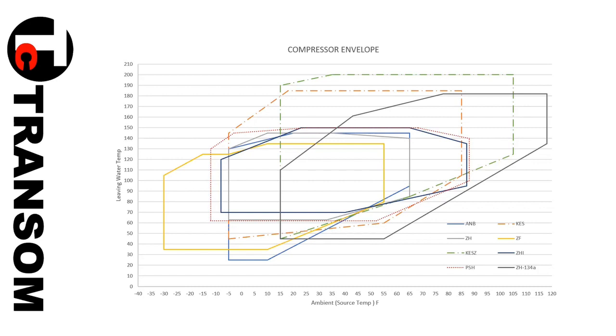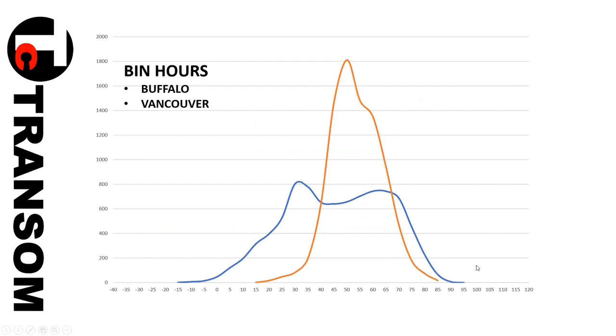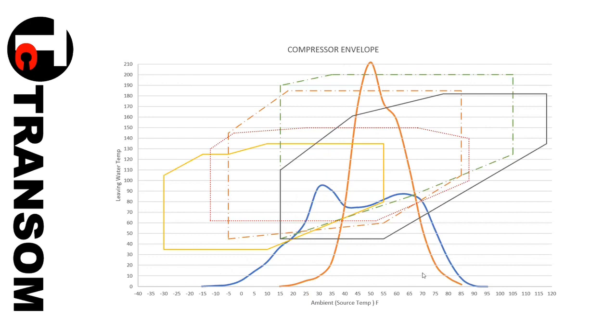So in here you can see all these, and of course if you take two bin data here, this is for Vancouver or the West Coast, it looked very good there, and then this is for Buffalo. It kind of stretched out and they go a lot lower, so taking those temperatures into account, that's where we're trying to fit into this and see where we are.